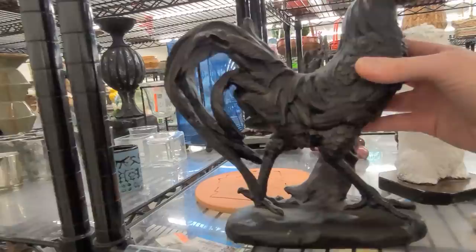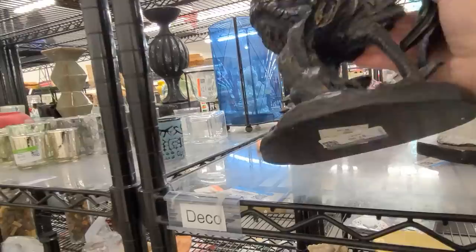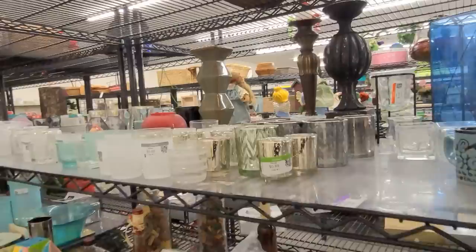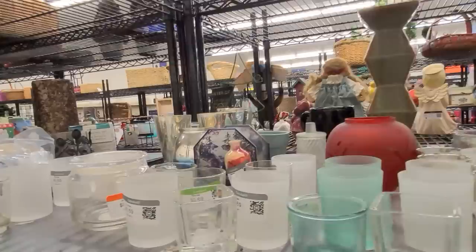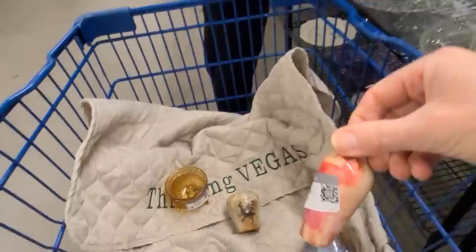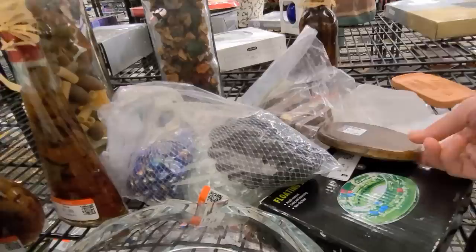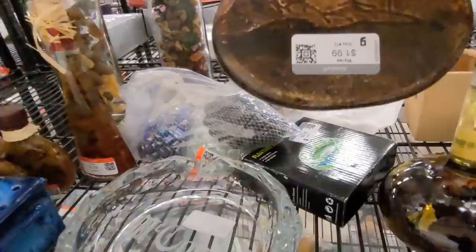I love this rooster, but sadly he's got a massive hole in his tail. That is just a shame, because he is lovely. Not a very expensive piece, but he shows well. Lots of candle holders. It's a little teeny tiny vase. It almost looks like a sample to show off the paint colors. That's really sweet. I'll take that. Some more baggies over here. What's this? Somebody's project coaster, I think. It's like a landscape. It's actually quite nice.